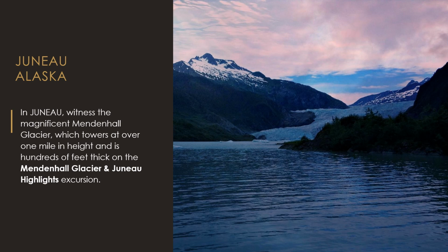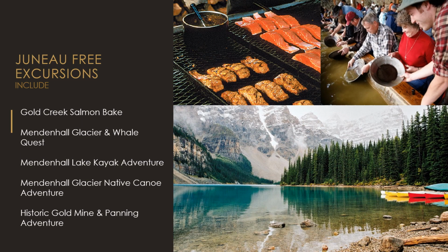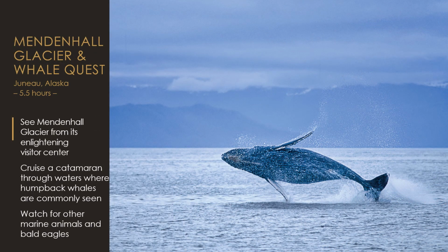And then Juneau. This is where the Mendenhall Glacier is, and we offer a glacier and Juneau highlights tour, which will show you this magnificent glacier. And this is a sample of some of the free shore excursions that we offer in Juneau, from a salmon bake to the Mendenhall Glacier and Whale Quest, which I would highly recommend. But then again, you can go in a native canoe. That would be fun. Or kayaking. And the kids seem to like the gold mining. So you have lots of choices here. You can also see Mendenhall Glacier on a catamaran. So lots of opportunities to see this magnificent glacier.